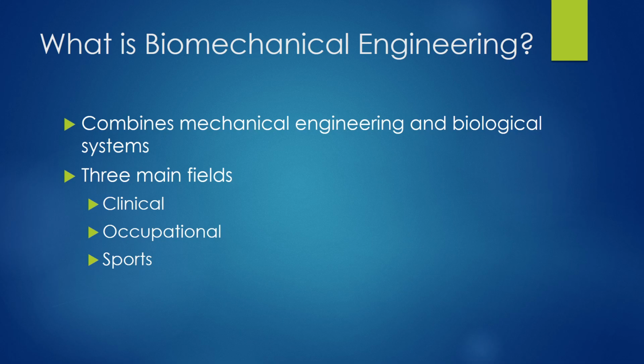In occupational, you could design ergonomic instrumentation to be used by a physician. In sports, you might study the mechanics of gait analysis of long-distance runners and how to make a better shoe. A biomechanical engineer can work in a variety of environments, including an occupational therapy clinic, an exoskeleton testing facility, or a medical equipment and instrument design company.